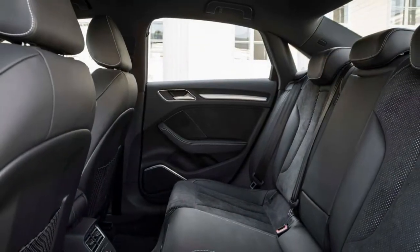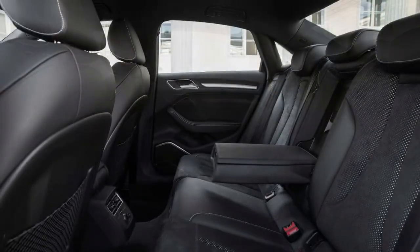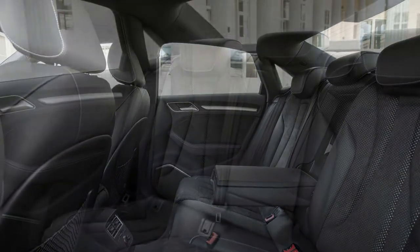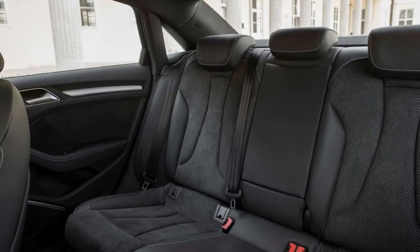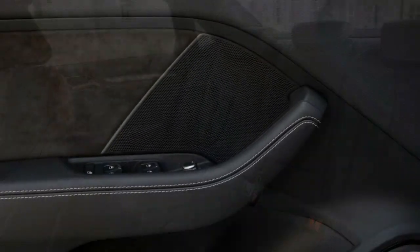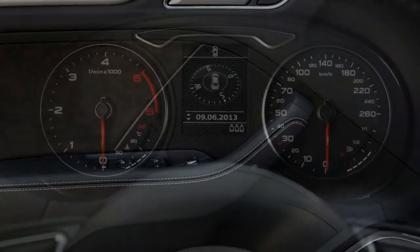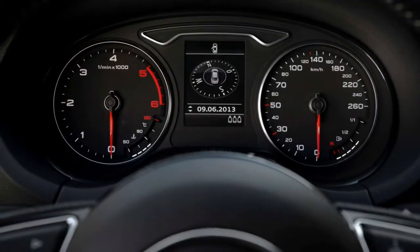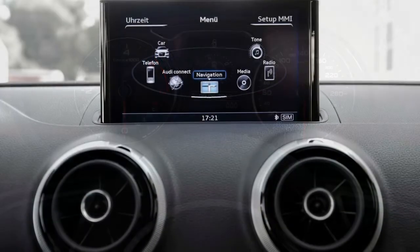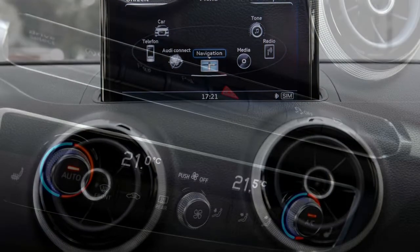If you intend to go all the way and choose the range-topping RS3, you'll get a 2.5-liter turbocharged petrol pushing out 400 horsepower, and it makes for an authentic little super saloon with aggressive looks and sensational straight-line speed. The verdict: the Audi A3 Saloon is a stylish and desirable small saloon with a suitably upmarket interior to match its premium image.